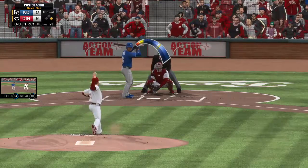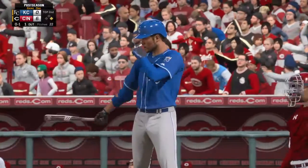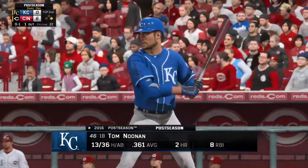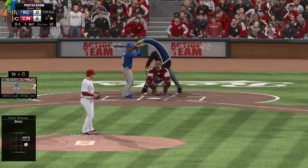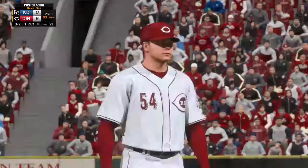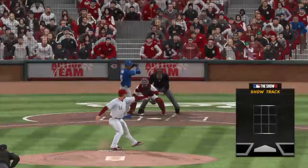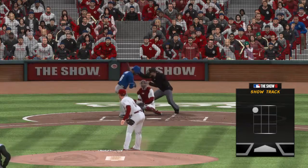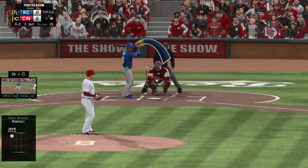Into the box, Tom Noonan, as he takes a called strike on the black. It's 0-1. That's taken. Now it's 0-2. One of the things that makes him so tough to hit, the ability to put his pitches right on the black. Yeah, I mean, you watch the catcher's glove on some of these, and it literally does not move. That's how good his stuff is.